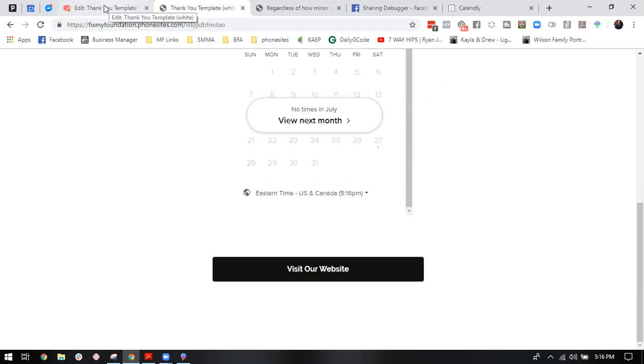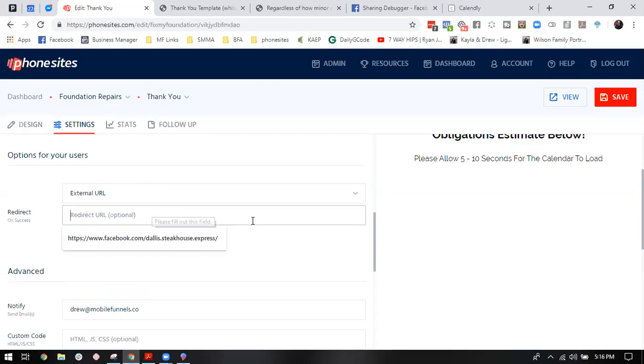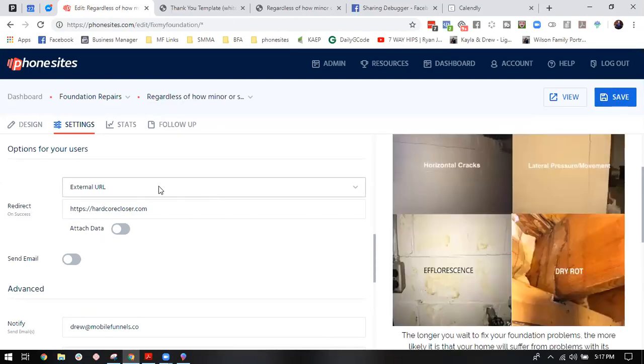So, pretty simple stuff. Let's go in here and make sure everything's set up correctly. So, for the final form, when we wanted to go to the website, what we're going to do is go down to external redirect. So, for this one, let's just say we're going to send it to foreclosure.com. Again, this would just go to whatever website you decide you wanted to redirect them to. If you had a foundation company, this is where you put that website in there. And go back over to page one. And we want to make sure the external redirect on page one is now set to our thank you page.